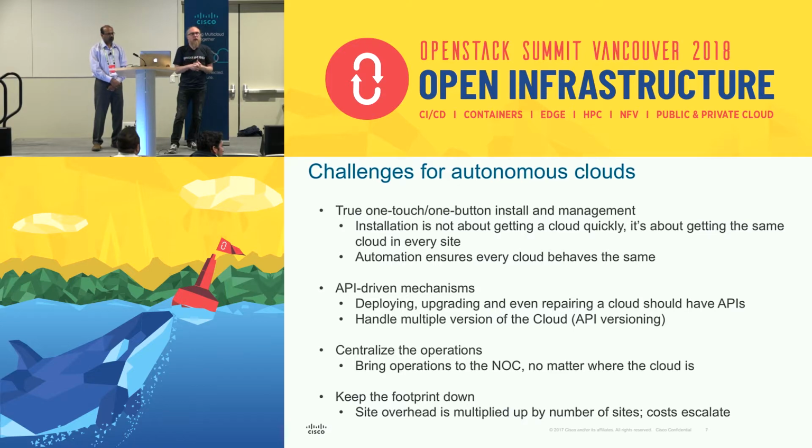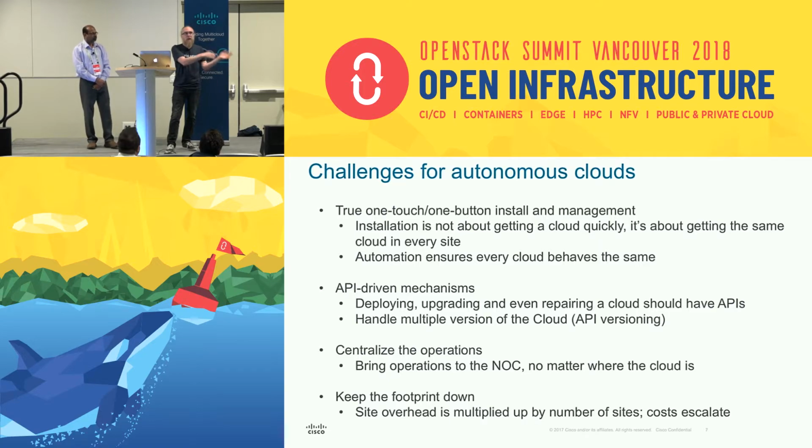We also think that API-driven mechanisms for things that you don't usually consider for APIs are significant. So deploying and upgrading and repairing a cloud, these aren't things that have OpenStack APIs, because that's what OpenStack is. At the end of it, you get OpenStack. But these are things that need APIs of their own, because again, dealing with 1,000 clouds, I am not going to press a button or type 1,000 commands. I'm going to press a button, ideally on a user interface on a website, that upgrades 1,000 clouds in a staged manner for me, because I want this to be automated. So dealing with API-driven mechanisms to do deployment is significant, and also dealing with the fact that actually you'll have multiple versions of the cloud in production at the same time, because your clouds don't automatically go from version 1 to version 2 at the push of a button all simultaneously with no outage and no pause.